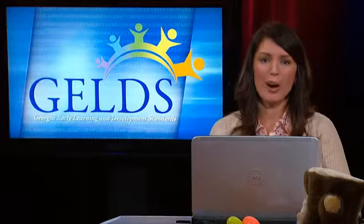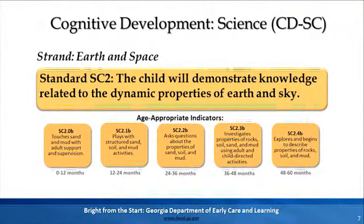All right, well, let's move on from scientific inquiry and move on to our next strand in our science domain. This strand is Earth and Space. And your standard here, SC2, is the child will demonstrate knowledge related to the dynamic properties of Earth and sky. If you look at our age-appropriate indicators, you're starting off with your 0 to 12 months with touching sand and mud with adult supervision and support. And then you're moving up through those age-appropriate indicators. You're asking questions about the properties of sand and mud and soil.